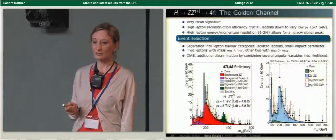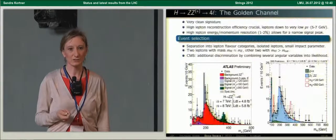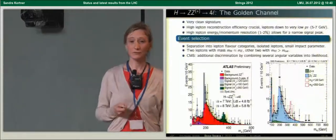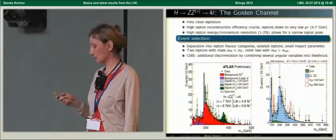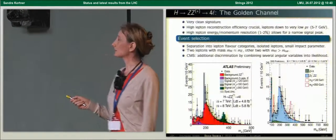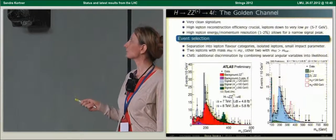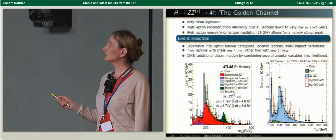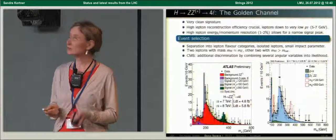However, since we have four leptons in the final state, we need to reconstruct them with very high efficiency in order to see at least some signal. And we need to have a very good mass resolution in order to extract the signal resonance. The resulting four lepton mass spectra are shown here for ATLAS and for CMS. We studied the full mass range up to 600 GeV, CMS even 800 GeV. And in general, the data agree very well with our background expectation.